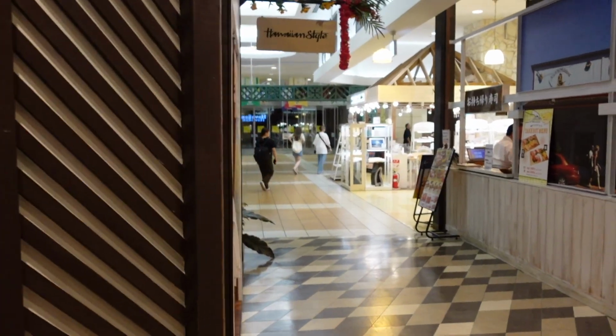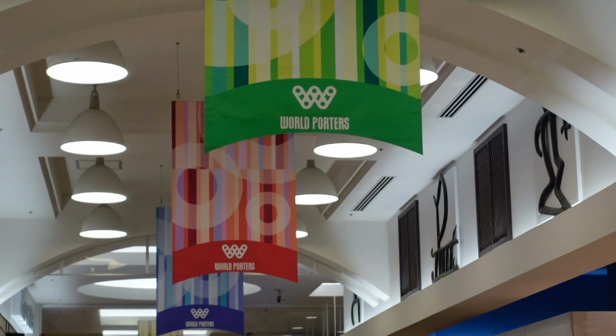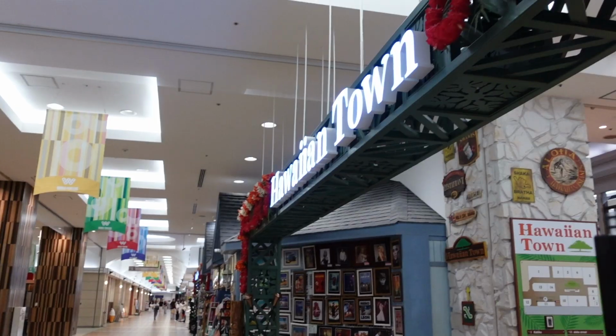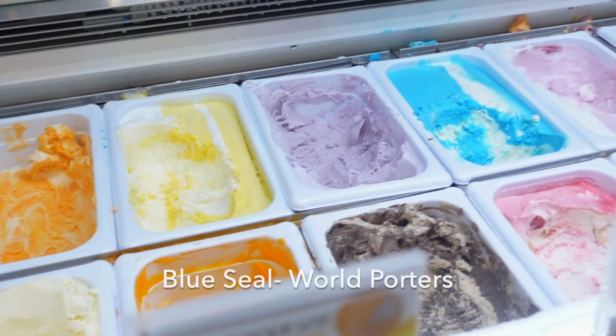I've never been to Hawaii, so Harry just brought me here. This literally is like an early 2000s Hawaii vibe in this mall. What's this one called? World Porters or something like that? It's like a lot of Hawaiian shops and stuff. But we will come back tomorrow because there is one place that's food related that we did save. So we'll come back for that.